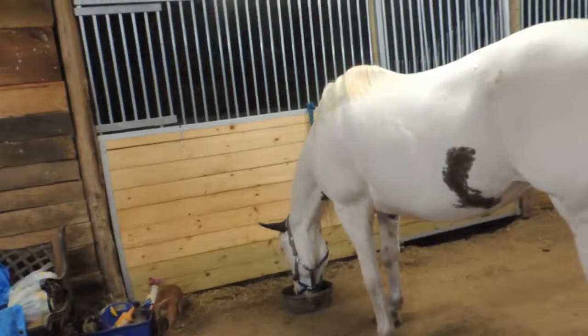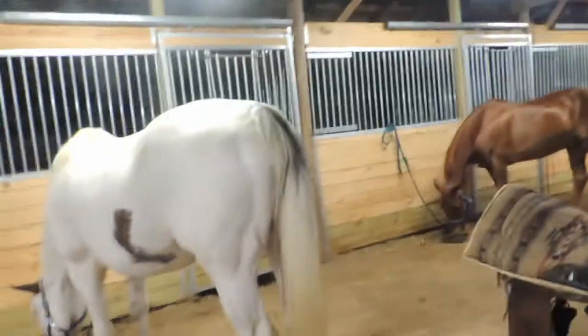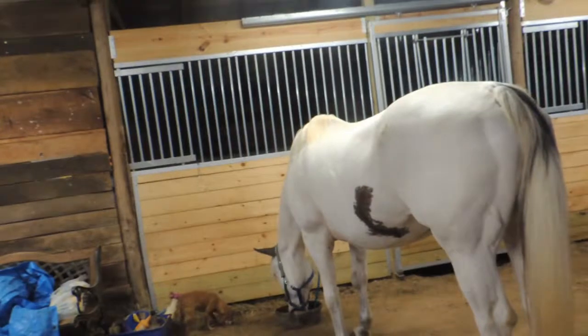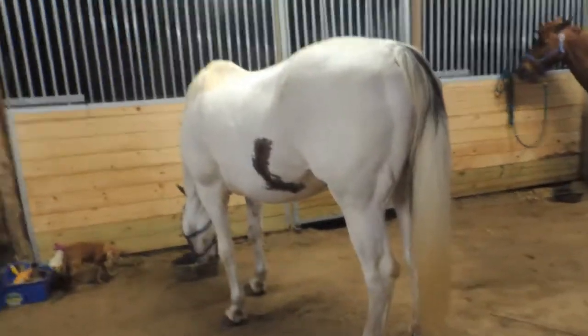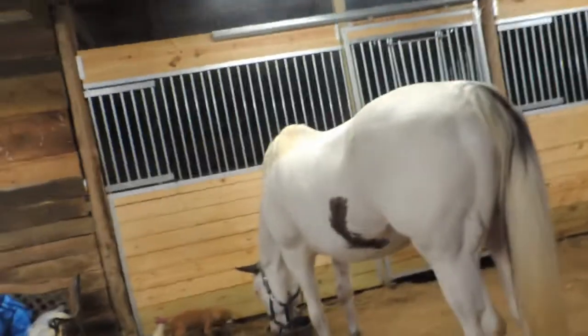So I do this every day, and then in the afternoon, I will ride one of these guys for about an hour, and the other one will go up in the stall during that time. They sometimes get an extra feeding when that happens. It just kind of depends. Splash here's getting a little heavy, so he probably won't get any, but Lambo's in hard work right now, so he probably will get some.